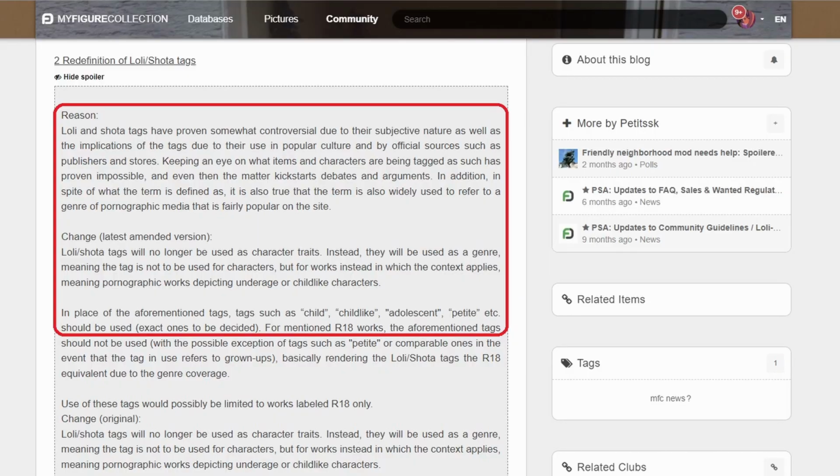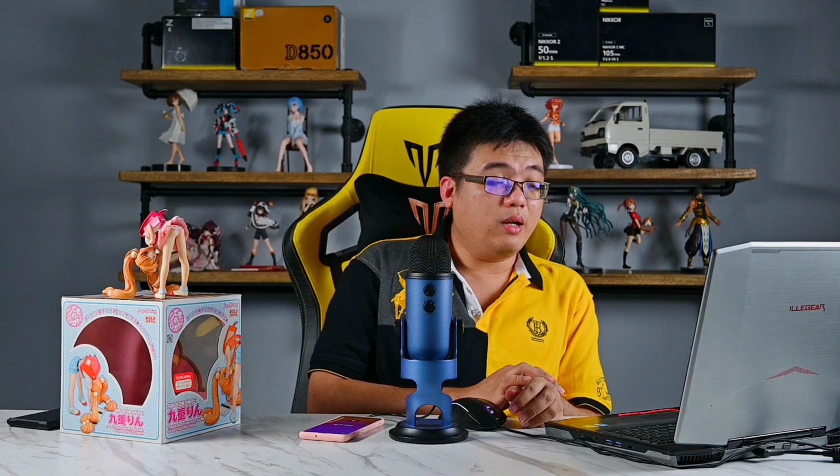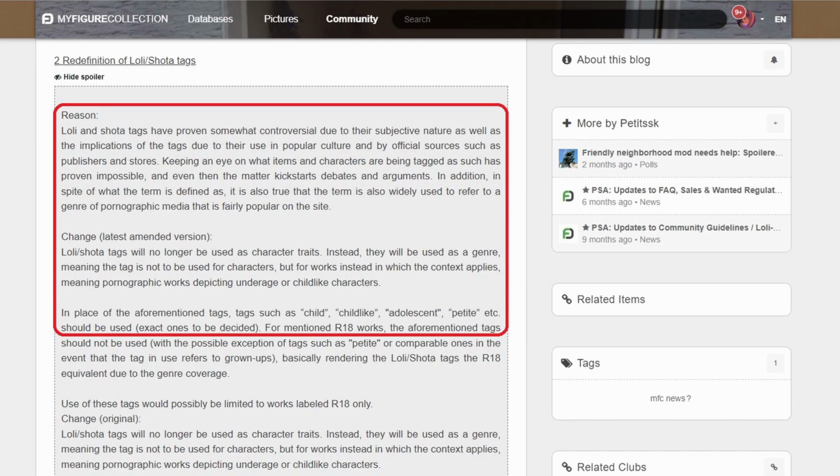But anyways, let's move on to the second topic, on the redefinition of lolly and shorter text. Lolly and shorter text have proven somewhat controversial due to their subjective nature, as well as the implications of the text due to their use in popular culture and by official sources such as publishers and stores. They say they can't keep an eye on every text being placed on everything on the website. So the changes are lolly and shorter text will no longer be used as character traits.